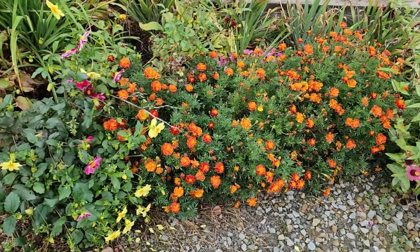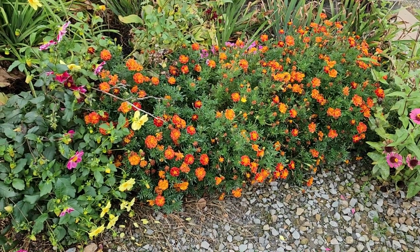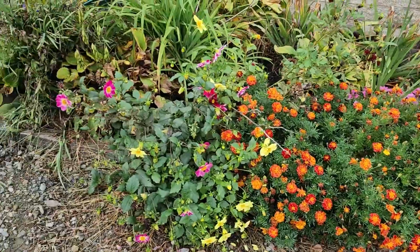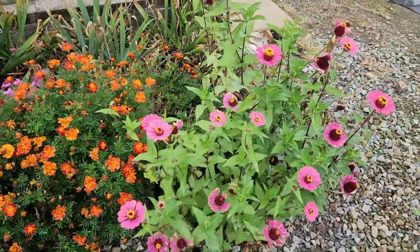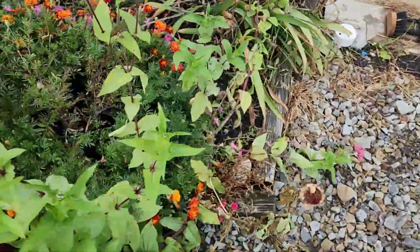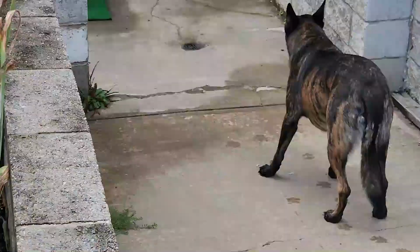The French dwarf marigolds did really well, and they're holding on to the color a lot longer than the jaguar marigolds, which is nice. Some annual dahlias still holding on to some color for the bees, as well as this big pink zinnia that actually split off in the last storm we had, but it's still going strong with the branches it does have left.